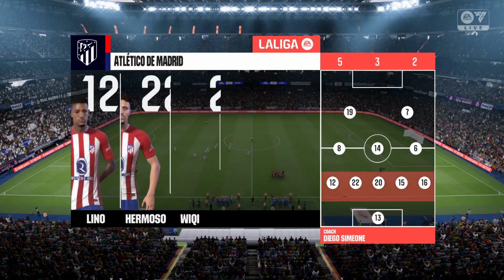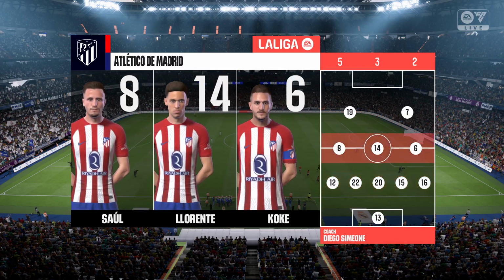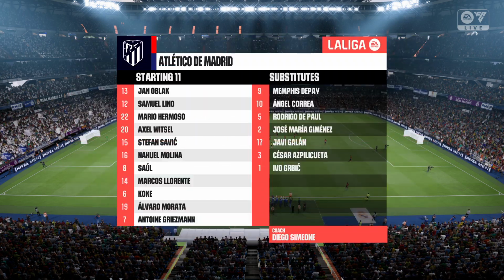This is the starting lineup for Atletico. Jan Oblak is the preferred keeper. Marcos Llorente starts alongside Koke in central midfield. And up front, Antoine Griezmann starts alongside Morata.